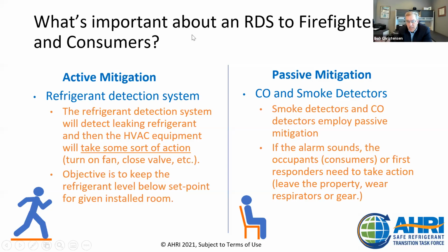Comparing that to passive mitigation devices, commonly known as smoke detectors or carbon monoxide detectors, these are passive in that they'll sound an alarm, but require a human to perform the mitigating action, which could be leaving a property, putting on PPE, and addressing the situation.